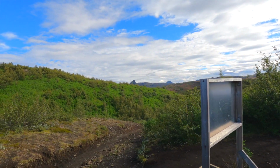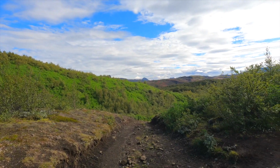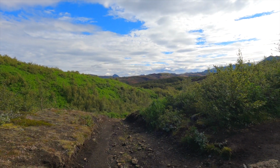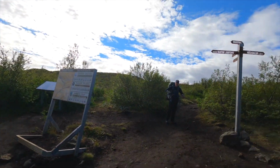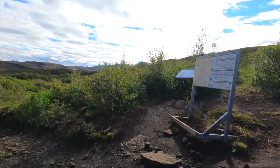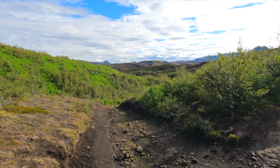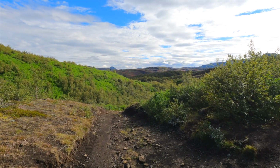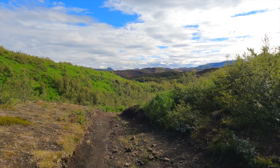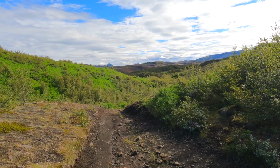But we're going to go down here and just walk a bit of the way. Too bad it's going down again. Up there, we had so many beautiful views, but we wanted to walk a part of the Laugavegur trail on our last day. So down here we go, into the woods, I think. Yep.